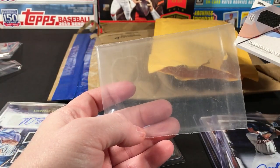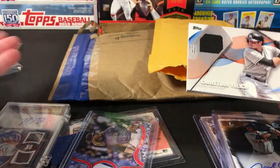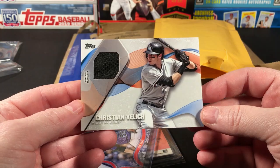Look at that sleeve. That has been there for a minute. That's one nasty sleeve. I think I'll change that out.